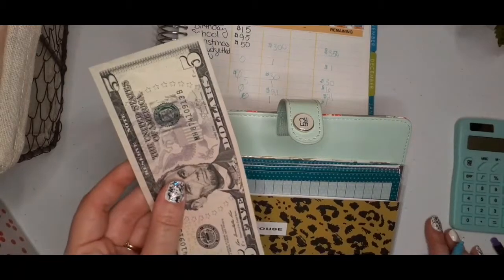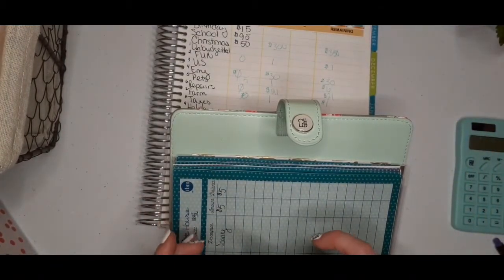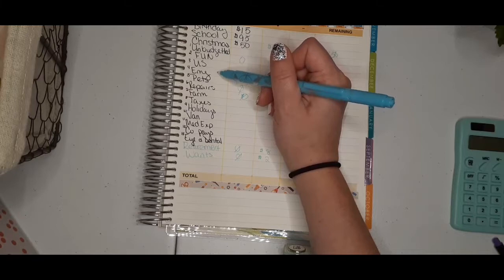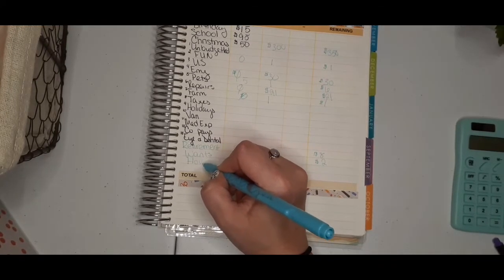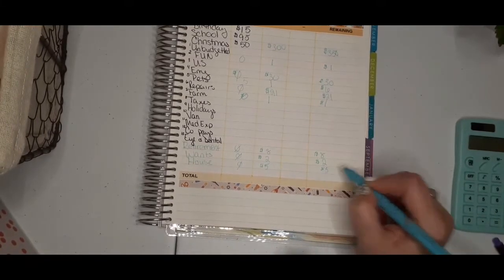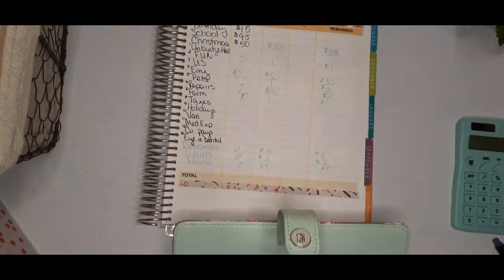So, house has $5. I used the Budget Mom saving for that. Let's see, is house on here? House. No. We added it. Started out with 0. Got added 5. And has 5. Next up is Kids Save.